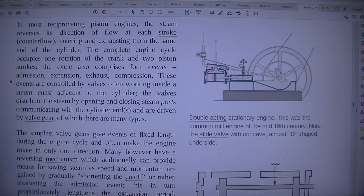In most reciprocating piston engines, the steam reverses its direction of flow at each stroke, counterflow, entering and exhausting from the same end of the cylinder. The complete engine cycle occupies 1 rotation of the crank and 2 piston strokes. The cycle also comprises 4 events: admission, expansion, exhaust, compression. These events are controlled by valves often working inside a steam chest adjacent to the cylinder.